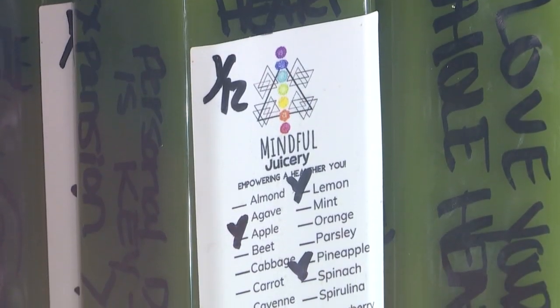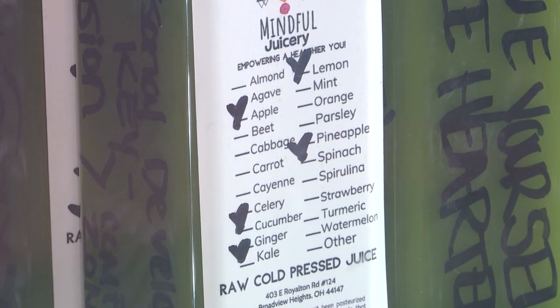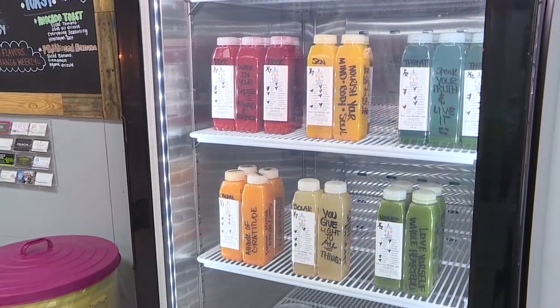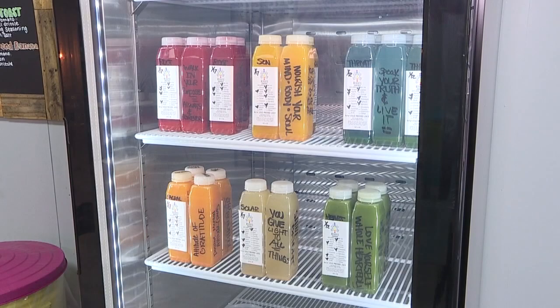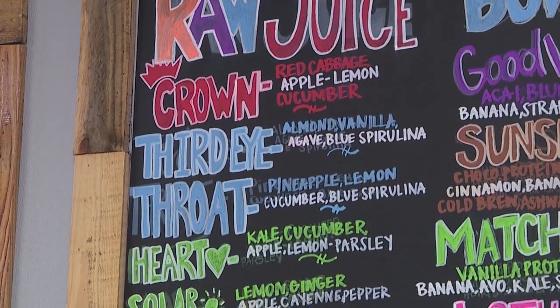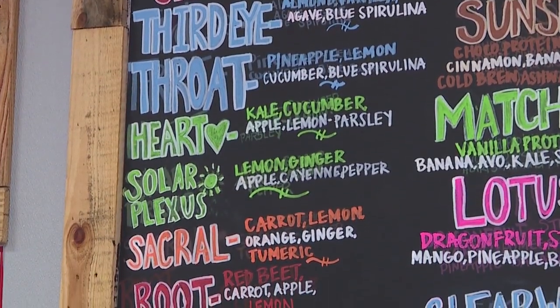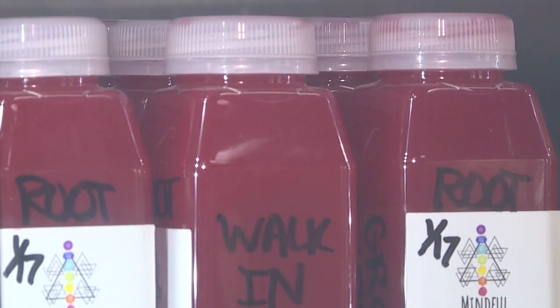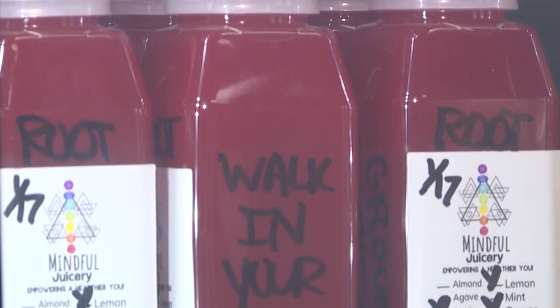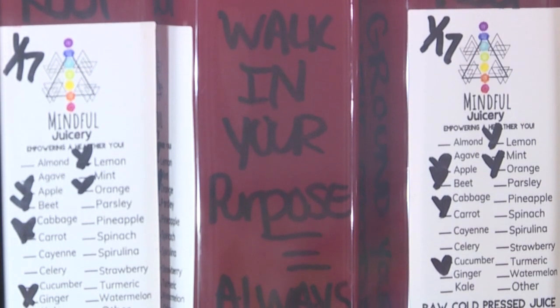So I kind of based around the ingredients of each chakra and the color of each chakra, which is rainbow colored. And it's all cold press. Cold press, it's a way to actually make the juice. The way it's processed is different than using kind of a countertop juicer, which most of them use heat oxidation. It comes from a centrifugal juicer versus a cold press juicer. So the way it's made, it's pressed, and it keeps all the nutrients intact.